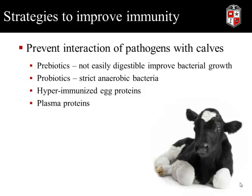Hyperimmunized egg proteins are egg proteins from laying hens that have been vaccinated against a lot of potentially pathogenic microorganisms like Salmonella, E. coli, K99, coronavirus, rotavirus. And so they produce these IgYs in the egg, and you can feed those and they have a local effect in the gastrointestinal tract. Or you can also feed plasma proteins.